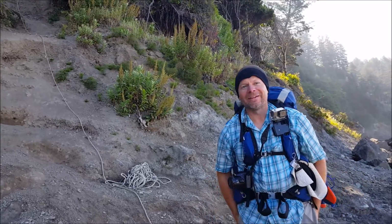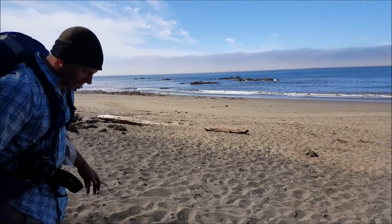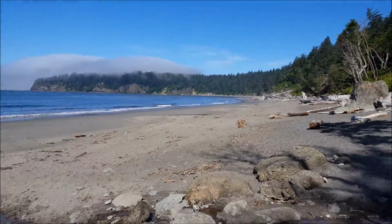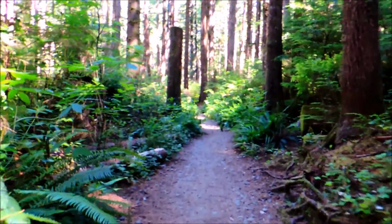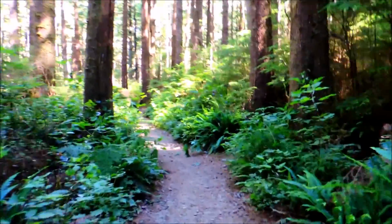I thought it would be bad going down, but it's easy. It was harder going up. Yeah, just because of the exercise. Back to Third Beach. All right, we've got about a mile left to the car to finish our Olympic backpacking trip.